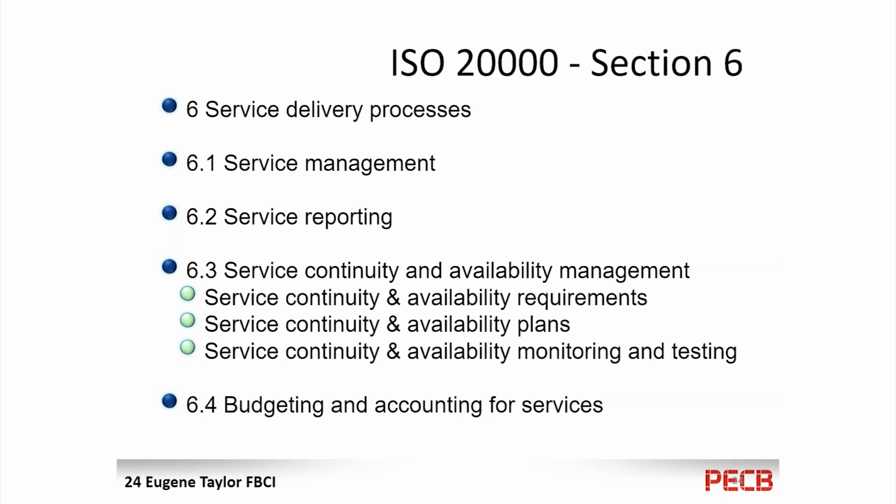Service continuity and availability monitoring and testing. So if you've done a business impact analysis, you would know exactly what to do there. And if you want to do a business impact analysis, you need to look at ISO 22301.